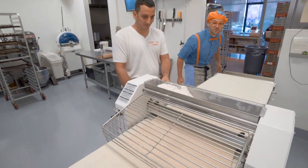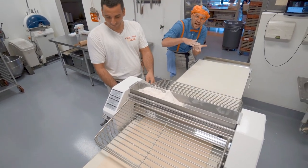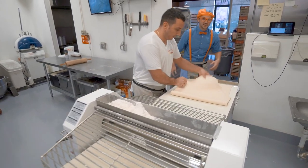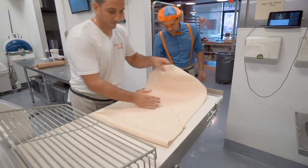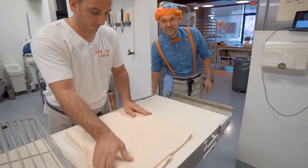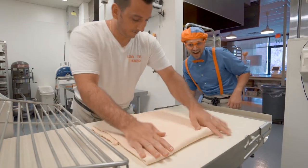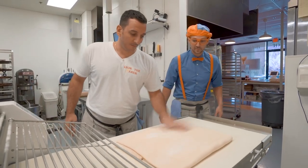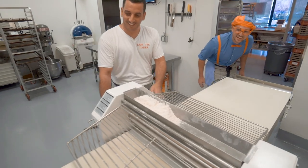Whoa! It's getting bigger because it keeps getting squished down. Whoa. Okay, another time to fold. Whoa, that looks so cool. Huh, okay. A little bit more flour. Good job. Thank you. Okay.